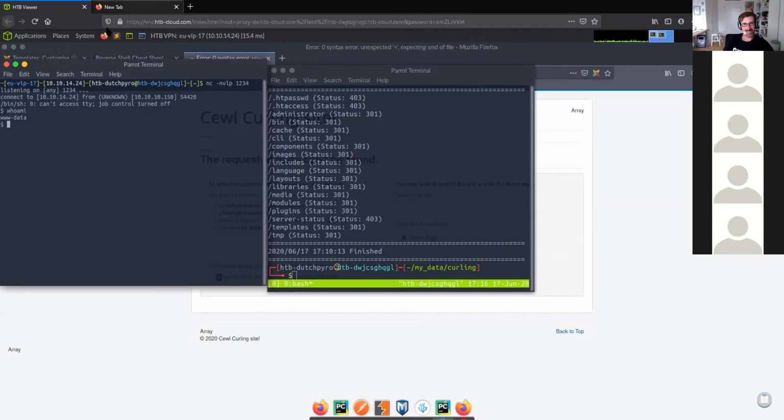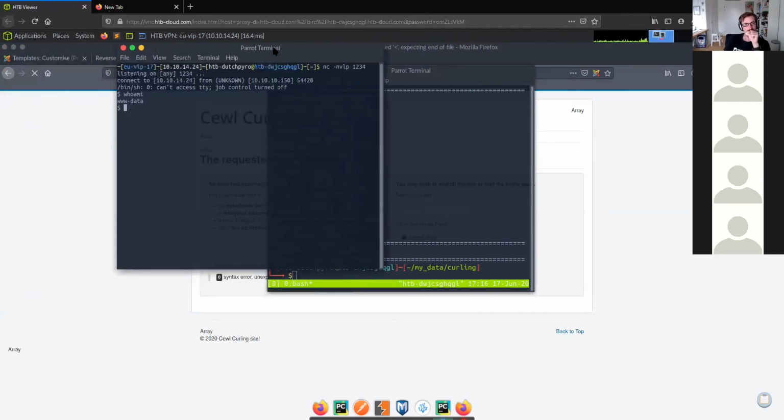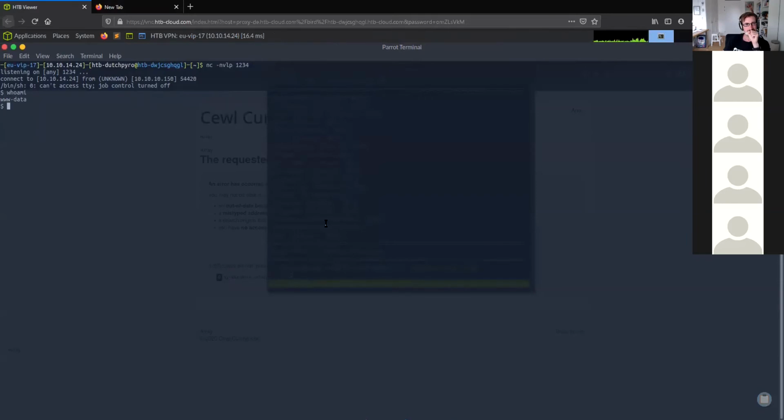Right now, this shell is not a stable shell. We can't use simple key combinations like Ctrl-C to stop commands, and it will just end our shell, and we don't want that to happen. Right now it looks kind of ugly, and we want to use a PTY session with bash. So first of all, you have to look if it has Python or Python 3. In this case, there is no Python, but we do have Python 3. So you can just use this.